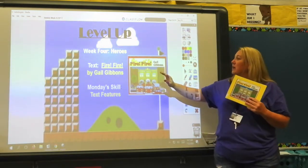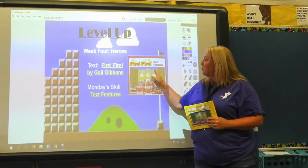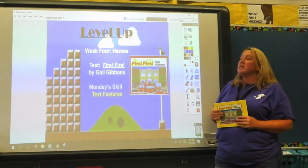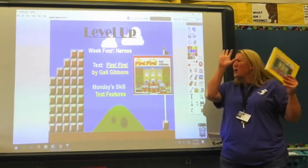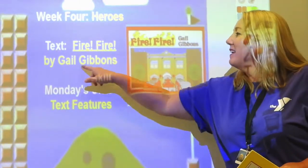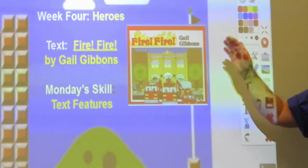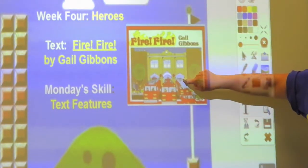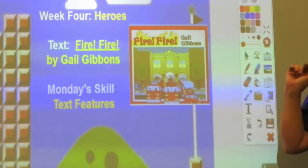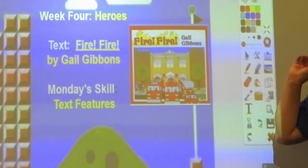Our heroes this week are in this book. So it's all about football, baseball, right? No, what am I thinking? Our title is Firefighter by Gail Gibbons. So our heroes are, shout out with me, firefighters. You rock. That's awesome. Fantastic. So that's what we're going to be learning about this week.